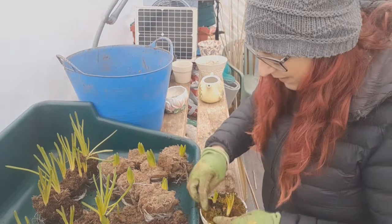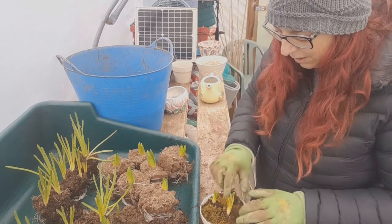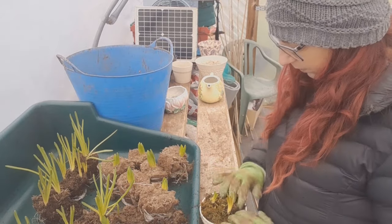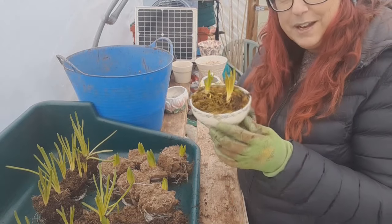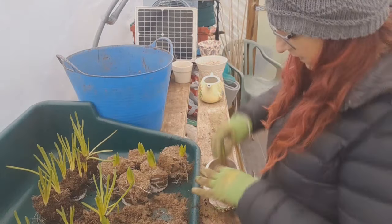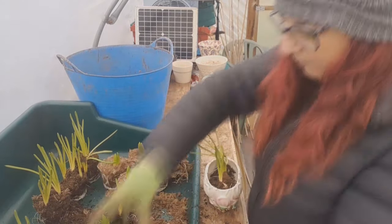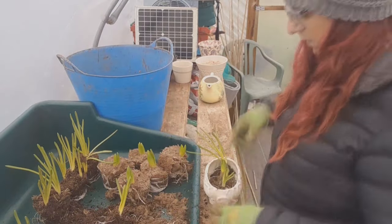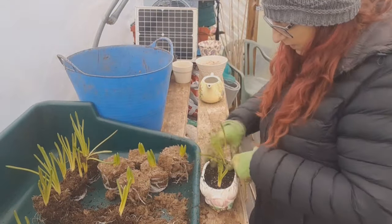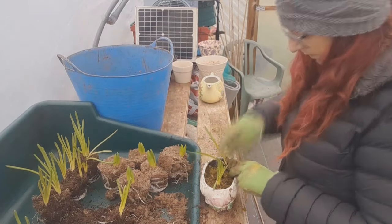And there's a million ways you can do this. I've seen people put them in really big bowls and then put candles and things in amongst them as well, which looks really, really pretty. But I just want the bowls and the bulbs. So that's going to need a little wipe, but isn't that going to be pretty? So let's pop that to one side.